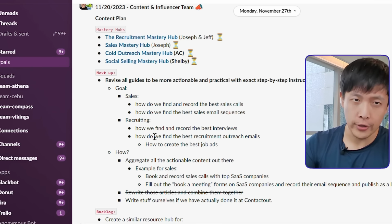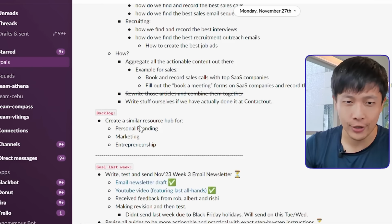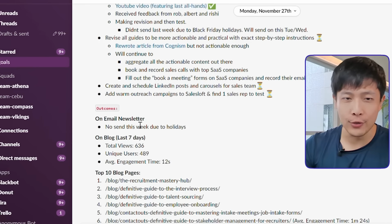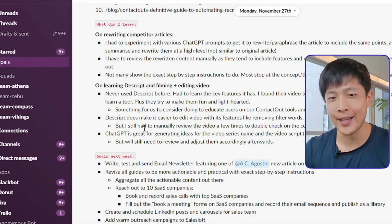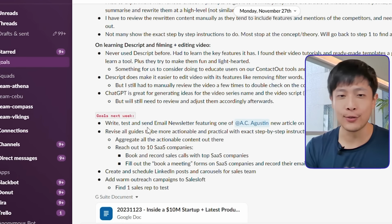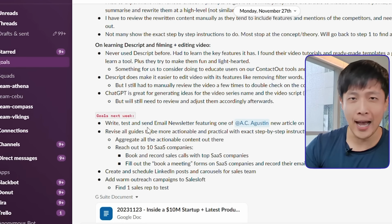Finally, our head of content, Joseph, is working on creating courses for recruiting, sales, and cold outreach. What we learned was that we could use ChatGPT to rewrite competitor articles as a shortcut to create content. However, we found that the output wasn't actionable enough. So our goal next week is to make the content more actionable by including step-by-step guidance and adding screenshots.